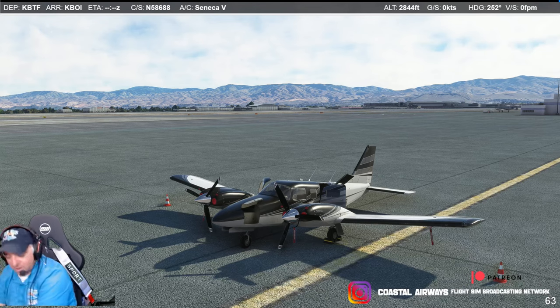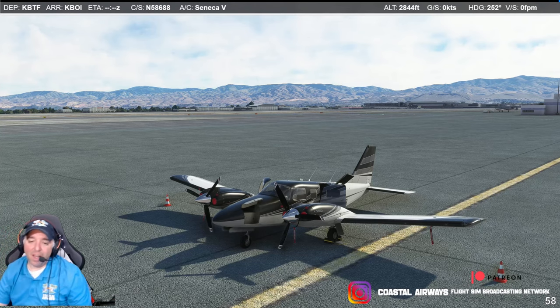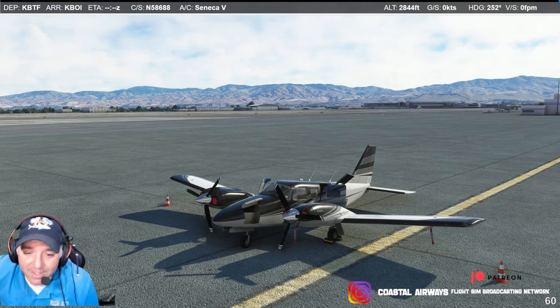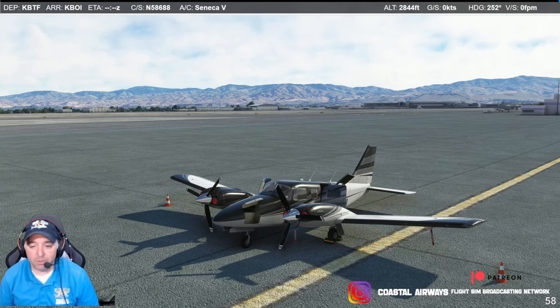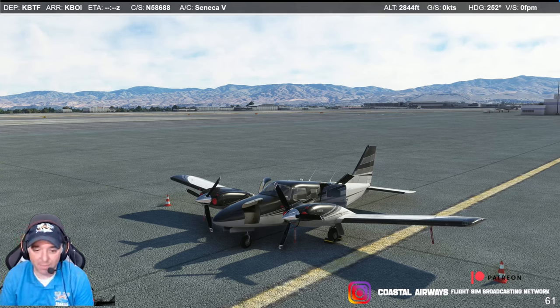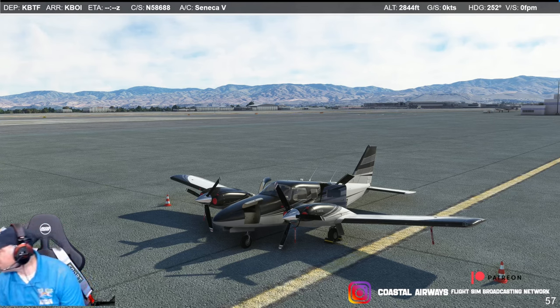Sean, no. They're not. The setting on the rudder pedals is for a 737. I haven't got the rudder set for the Seneca, so I have to do another profile. I just haven't had time to do it.